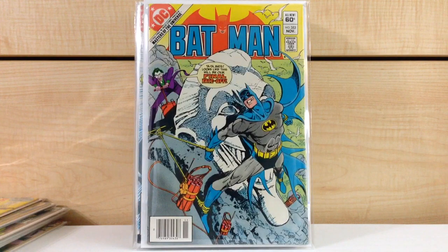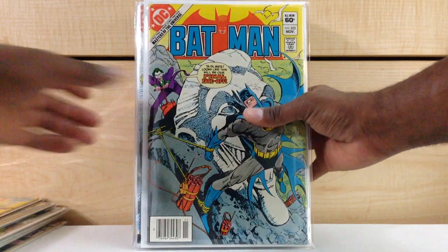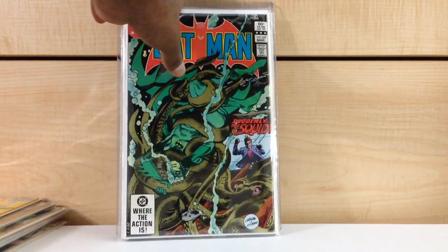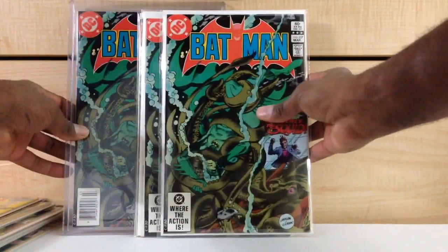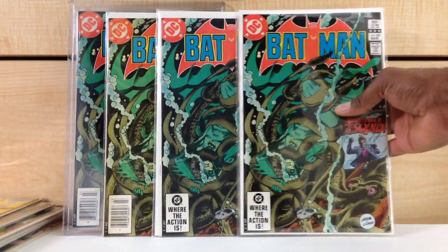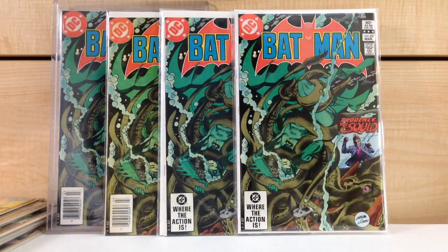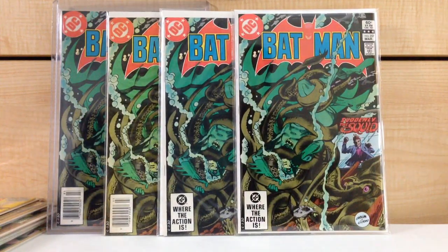353, great Joker cover. Jose Luis Garcia Lopez did the art. Okay, here we go with this book right here. How many copies of this do I have? One, two, three, four. I got four copies of the first appearance of Jason Todd, the first appearance of Killer Croc, Batman 357.